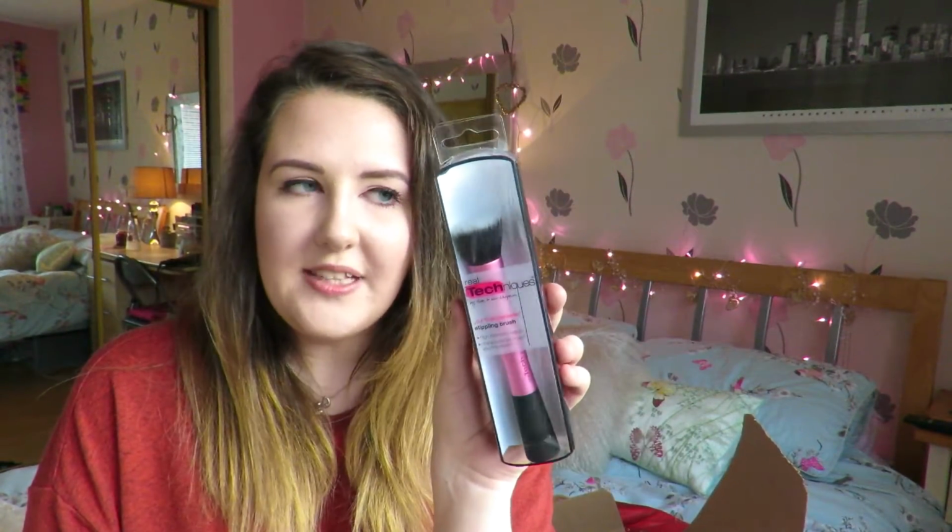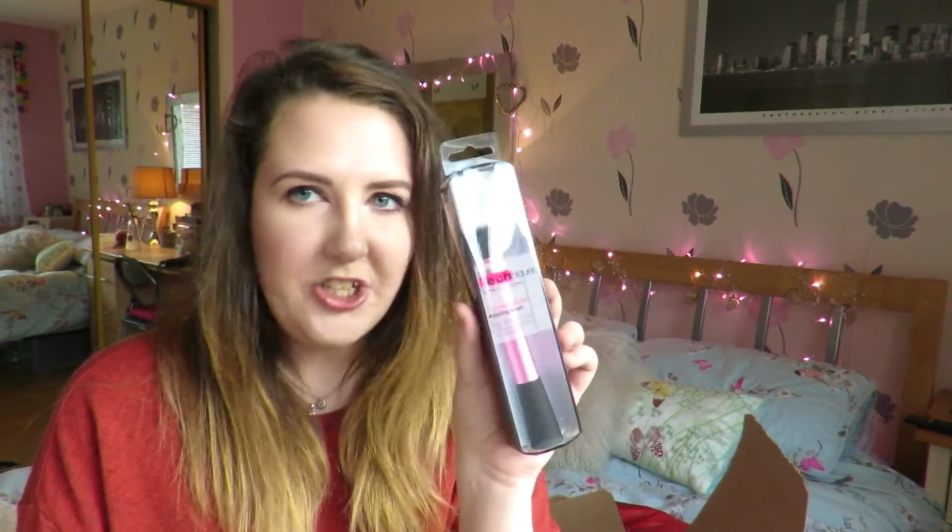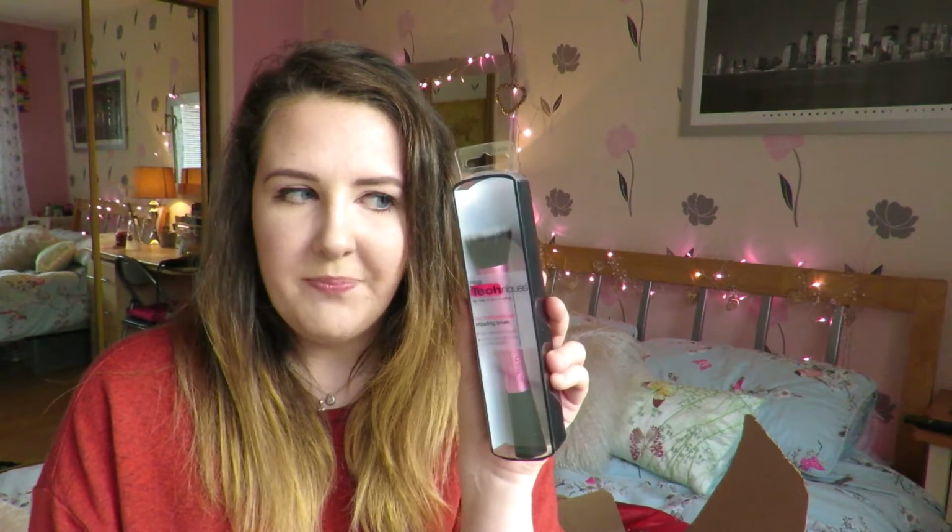I've seen people use this for highlighting and it seems like it does a really, really good job. It's the perfect size for getting on the cheekbones, so that's exactly what I want to try and use it for and hope that that works. If not, I've also seen people use it for foundation as well, which is interesting, but that could work also. I have a few options. It doesn't actually specify what it is for, so you have a bit of freedom with that, which I like, so I'll give that a go.